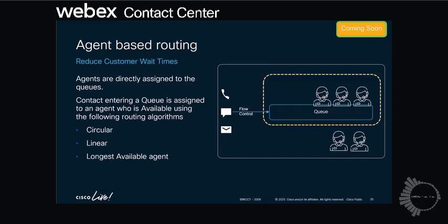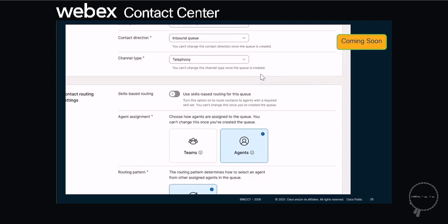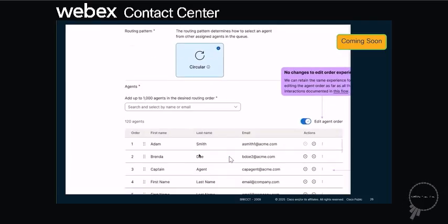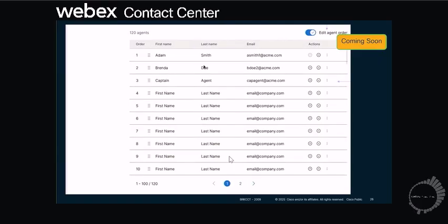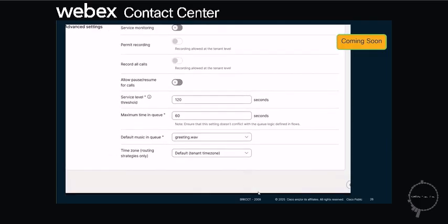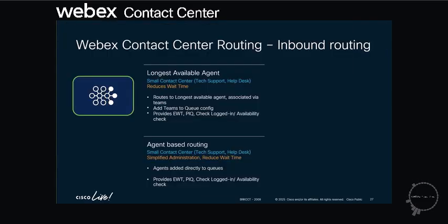Look forward to that announcement on the coming soon GA pages. This is a mock-up because it is still in the works, and so I wanted to capture that. So you can directly assign agents there, add agents directly to the queue that way, and you can see who are the agents that you have added who can service this queue. Up to 1,000 agents can be added to a single queue, so that's pretty big and sufficient for handling multiple calls. So let us summarize what we saw in the last 10 minutes.